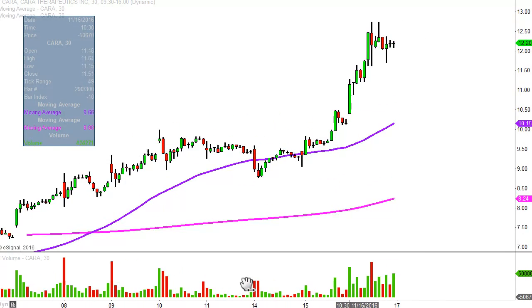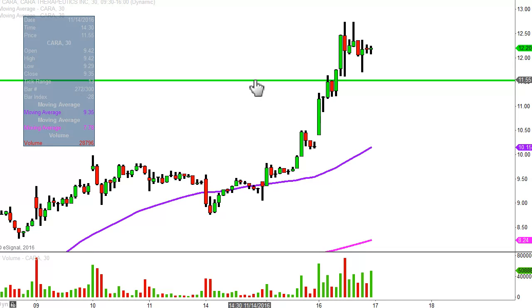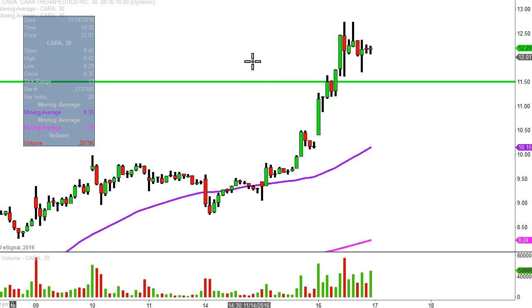We'll zoom in a little bit closer here, though, and map out some nearer-term levels of support and resistance. So, first level I'll talk about is the ideal level of support. I mean, hey Clay, what would make this chart look the absolute strongest going forward? If the price can hold up above $11.50, that would be a fantastic sign of strength.